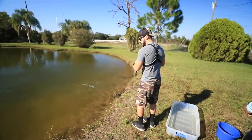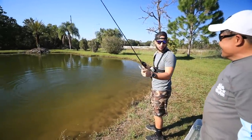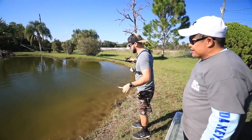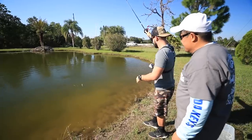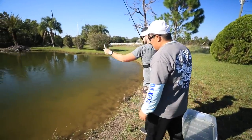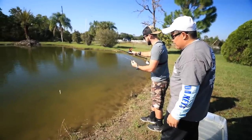Oh my God. Okay. All right. I'm just trying to make sure we only hook one. I don't want to go through a bunch. Should I just swing it out to the middle? Try that. These smaller ones are fat. I see a big one right here. See the big one? Right here? Yeah, yeah. There's so many fish right there, man.